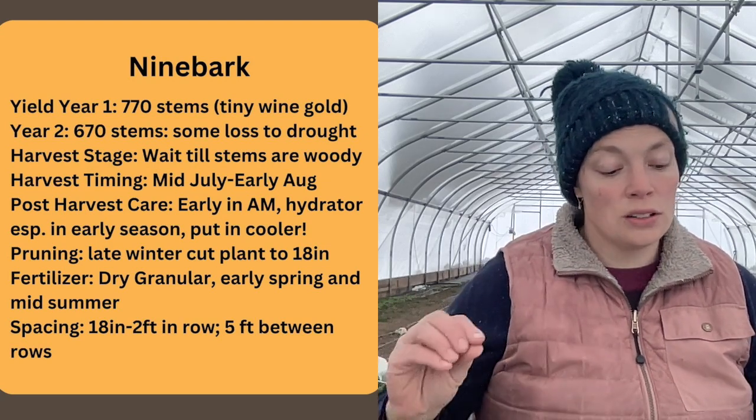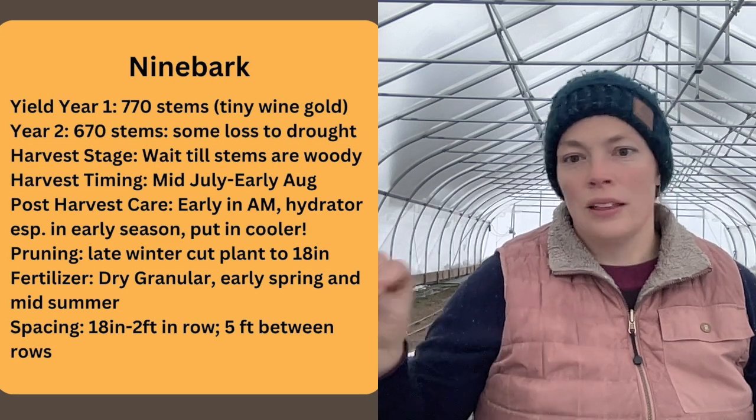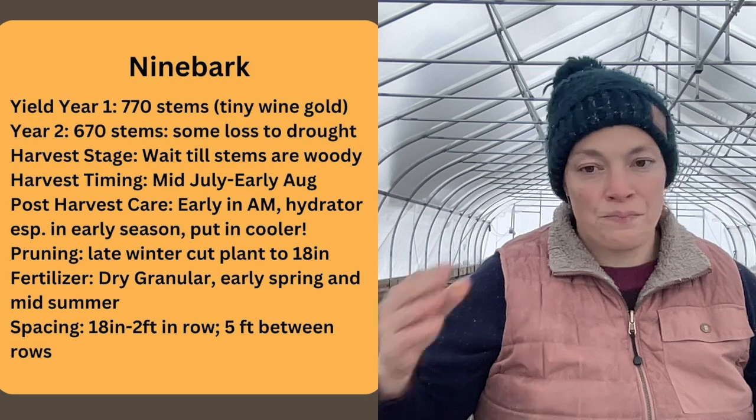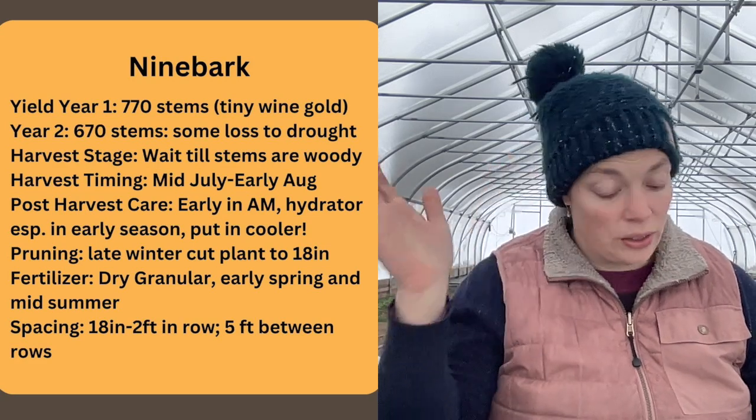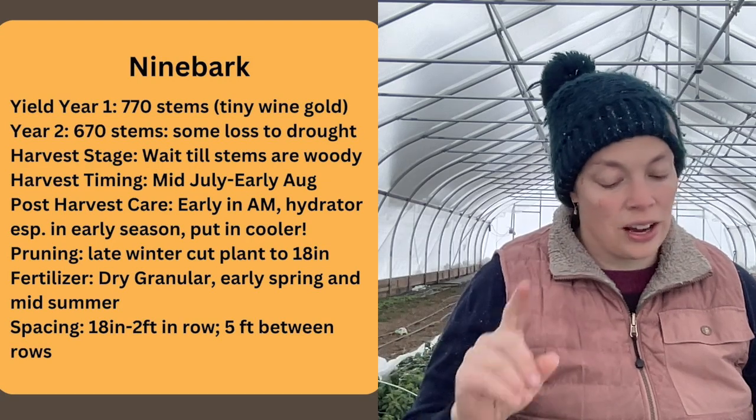Typically the darker ones, the summer wine and ginger wine, don't really sell till late August and September anyway, because of their colors. So that works out great. To prune, okay, post-harvest, sorry.